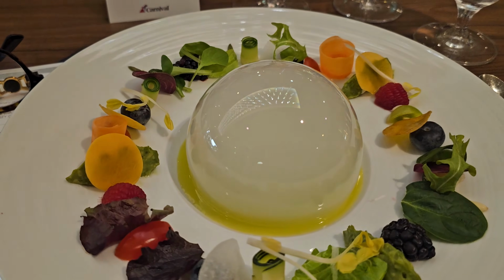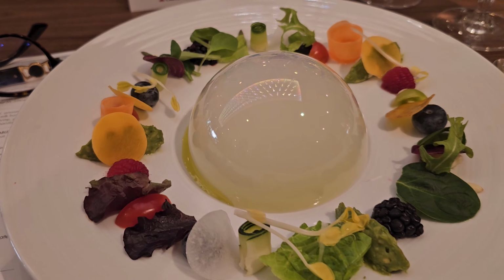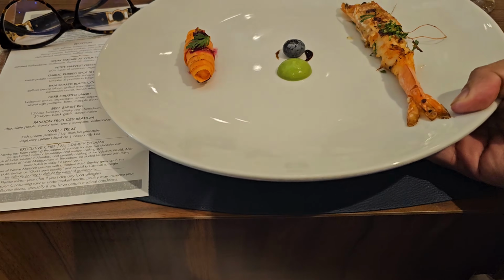Rosemary bubble. I love it. And the smoke really does smell like rosemary. I obviously enjoyed this presentation.